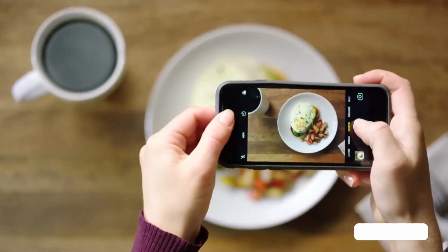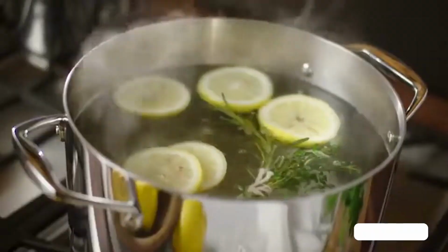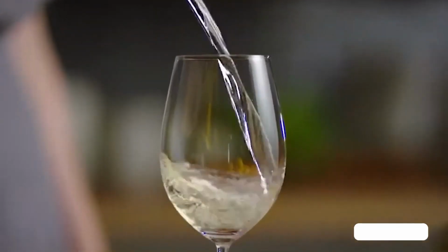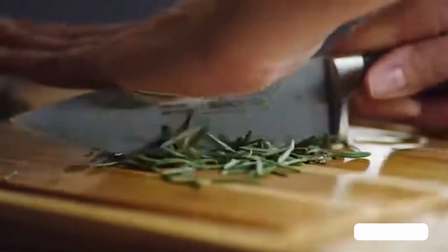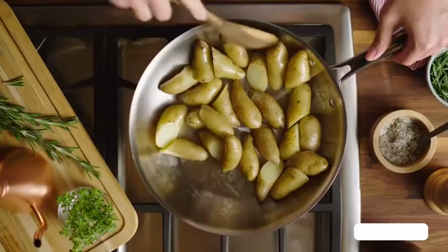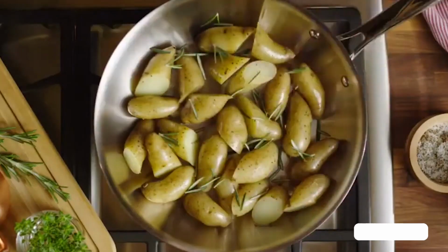My experience, the Tramontina performed admirably for everyday tasks. It boiled water efficiently, cooked rice evenly, and held a steady simmer for sauces. While not quite as responsive as the All-Clad, the price difference is undeniable. However, the handle did get warm during extended cooking, so oven mitts are a must.